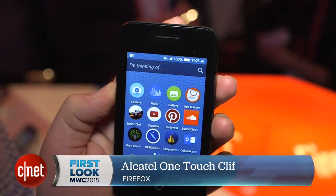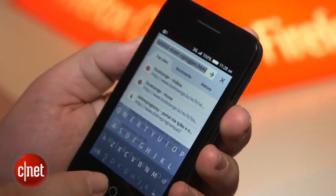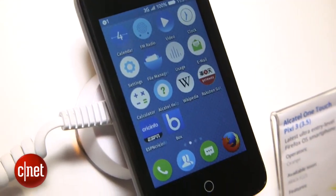Okay. This is the Alcatel One Touch Cliff. This is going to be coming to markets in Africa and the Middle East. This is a MediaTek processor, 2 megapixel camera, 3G. This is going to be around the equivalent of $40 with 6 months of data service from Orange.